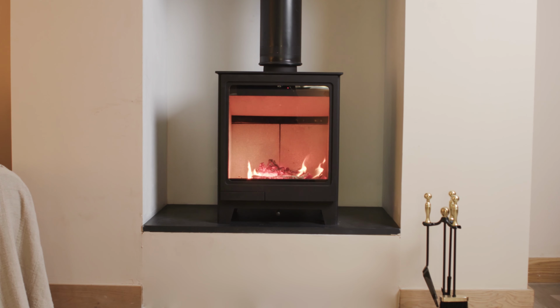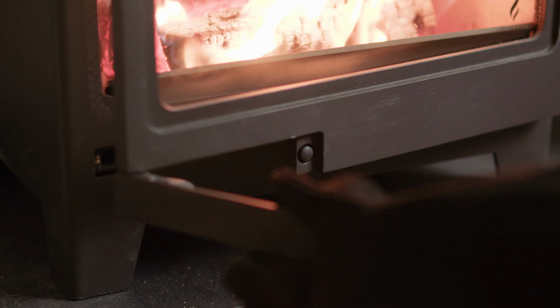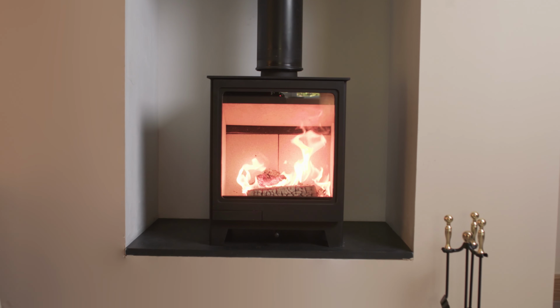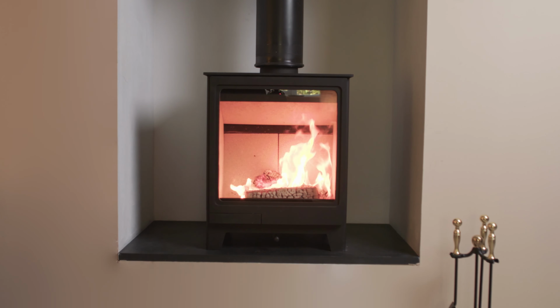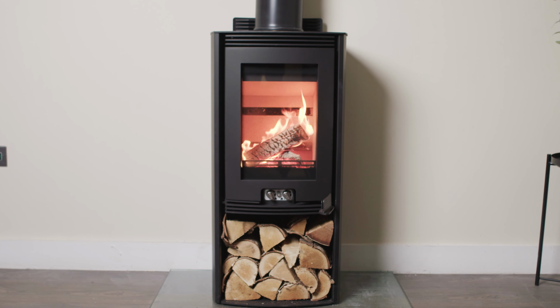The Allure range of stoves are our most minimalist collection. They have a large glass viewing window and a hidden handle, making the design very sleek. There are 3 stoves within the Allure range. These stoves have either a portrait viewing window or a landscape viewing window. All of these stoves have a nominal heat of 5 kilowatts, which means that there is no additional requirement for ventilation in most homes.